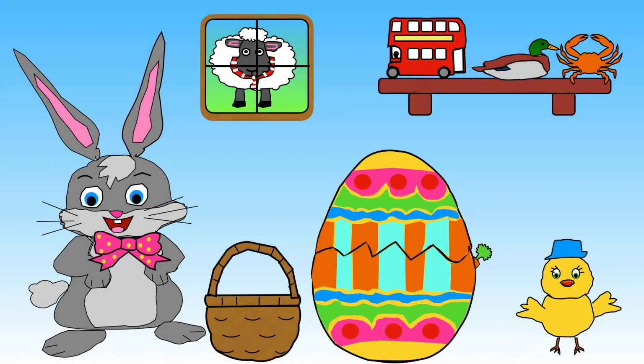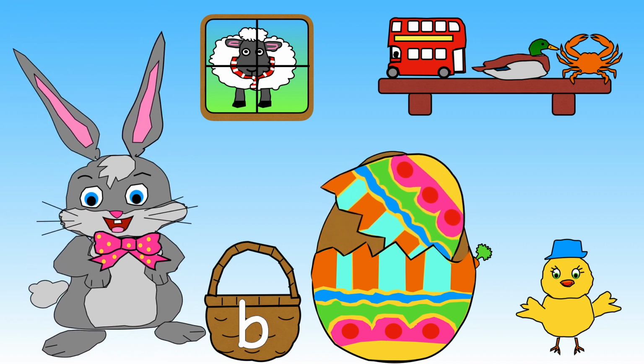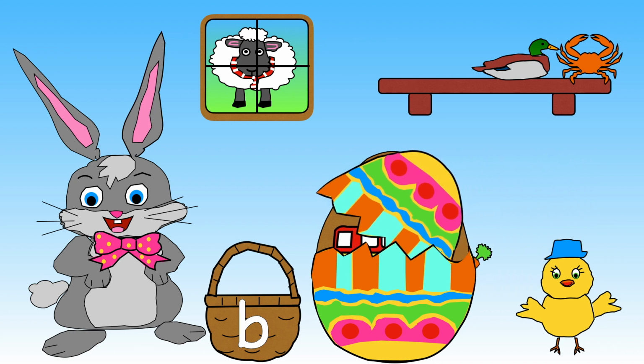The next toy Rosie needs starts with a B. Which one shall we choose? Bus, duck, crab? Yes, B is for bus.